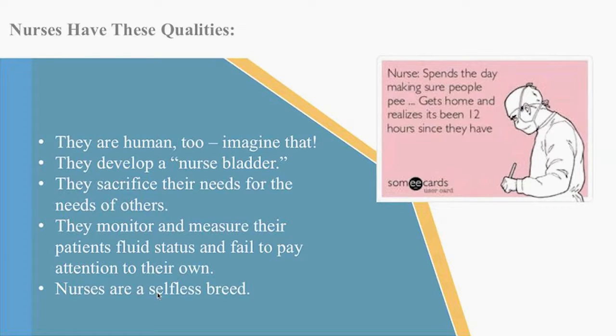So these are some of the qualities that nurses have, and this is some of the reason our ratios get out of balance. We're human. I know sometimes we may feel like we're superheroes or that everyone else is more important than us, and we kind of are martyrs in that sense, that we are too busy taking care of everybody to take care of ourselves. But we're human beings too, so our bodies function the same way as our patients, and we need to be mindful of taking care of us as well. We're not machines and we're not robots. We need to have that conscious mindset to take care of ourselves as well.